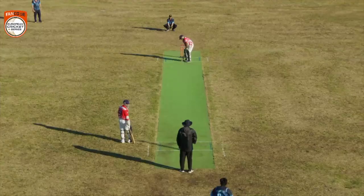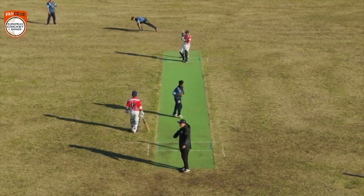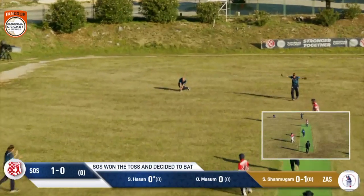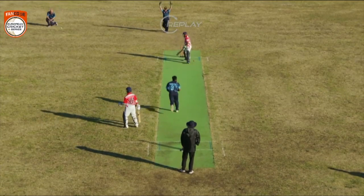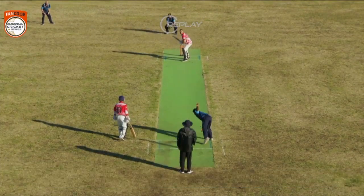Here we go, ball one, day 3. And he's going to start probably with a wide, and yeah, signalled by the umpire, so it is a wide. Oh, and he's chopped it on. Well, a little bit of hard luck. He's got the Yorker in there, and it doesn't take much, but that's all she wrote. Bowled.